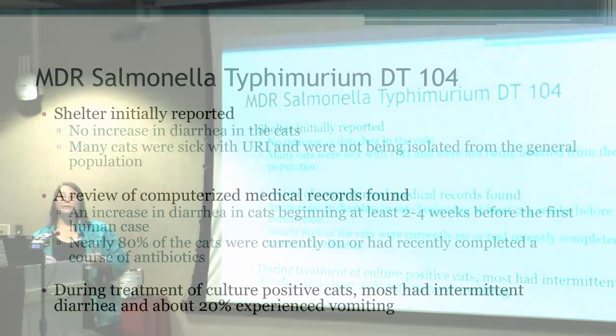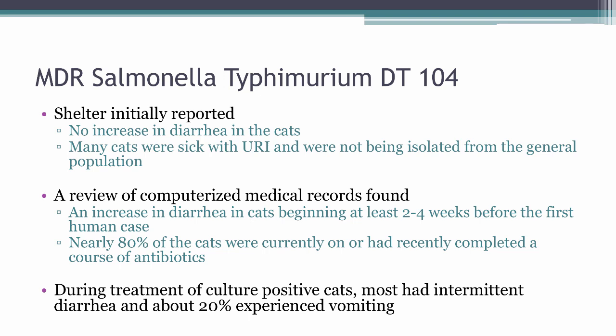Excellent. So with this outbreak, in the heat of it, when they asked, are you seeing more diarrhea in the cats? What else is going on with your population? The vets reported that they weren't noticing more diarrhea in the cats. Many cats were sick with upper respiratory infection, and they were all being treated in the general population. After everything was over, they went back and looked at their records, and they actually found that there was an increase in diarrhea in cats starting 2 to 4 weeks before their first human case.